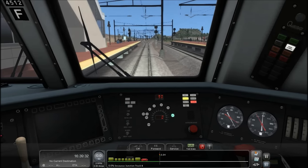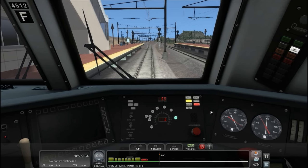There is a noticeable difference. If it's coded correctly, then in electric mode, the amps will start to drop off sharply around 33 miles an hour, and in diesel mode, it should start to drop off sharply starting around 22 miles an hour. So we're gonna test that now.